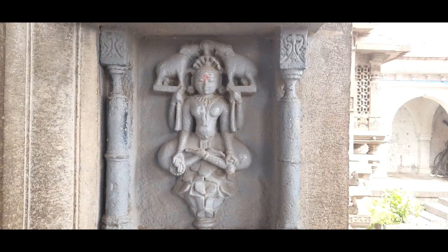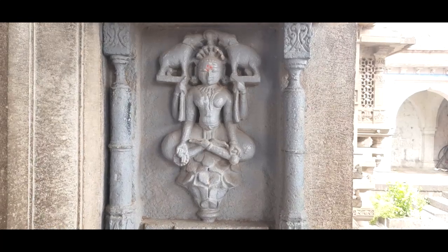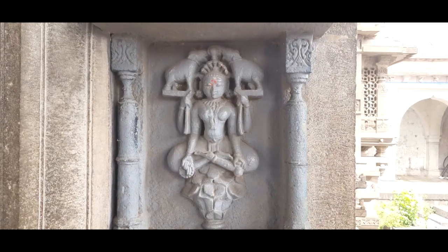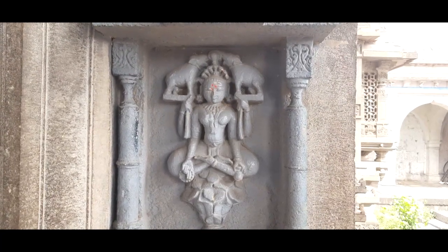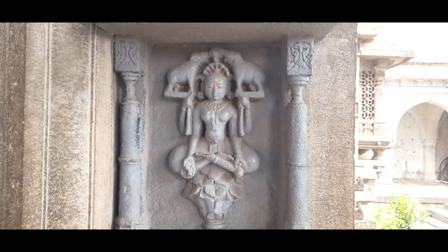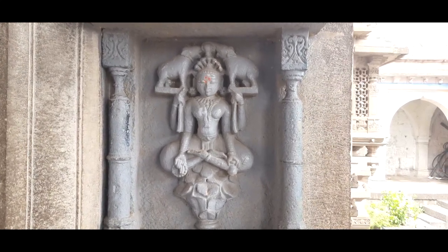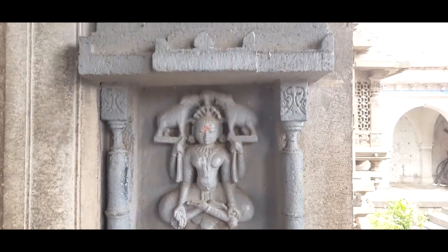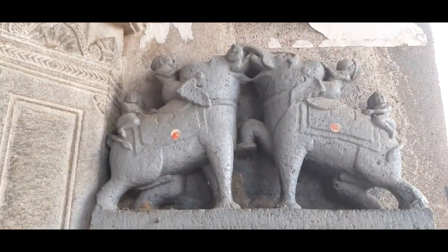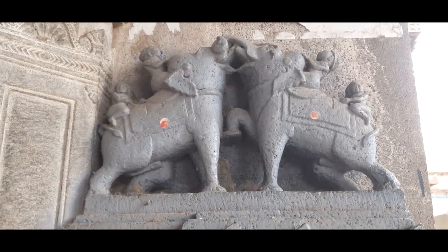On the left side Dev Koshtaka, we get to see a beautiful statue of Gajalakshmi. Here, if you notice, she is sitting on a lotus flower and two elephants are pouring Jal Kalash on her head. So this statue is called Gajalakshmi. Above this Devkostaka, rock-cut sculptures of two elephants fighting with each other fiercely and being controlled by their mouths are shown.